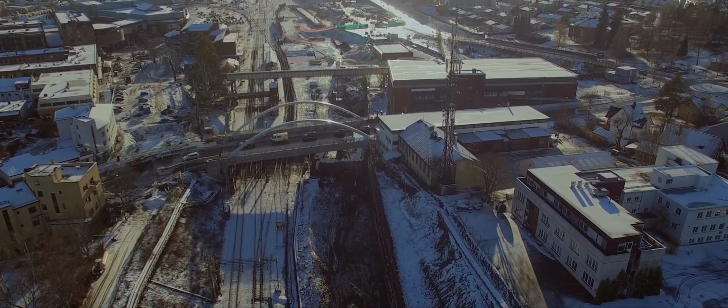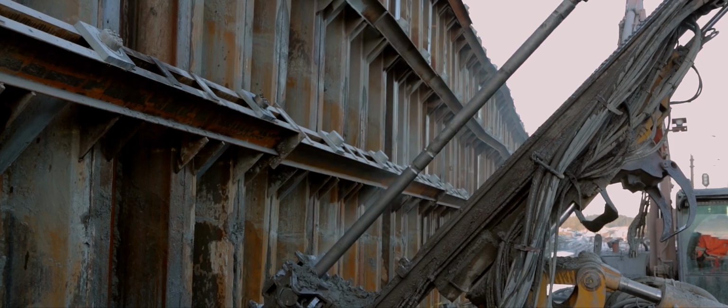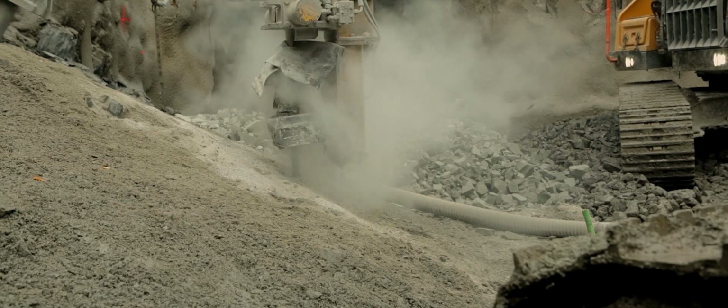On these contracts, various geotechnical techniques were applied, such as ground anchors, jet grouting, micropiles, rock grouting, rock bolts, horizontal drillings, and more.